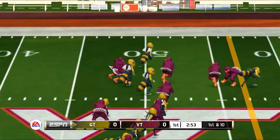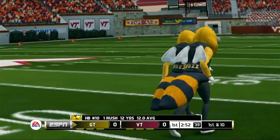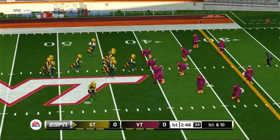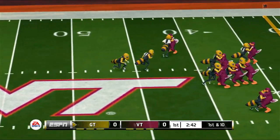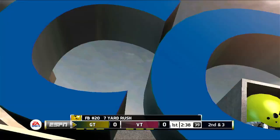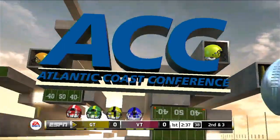On the ground, left side. And he's tackled around the 41-yard line. From the 41-yard line, it's first down. That'll bring up second and 3.